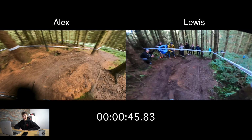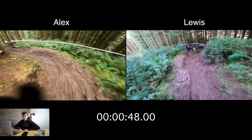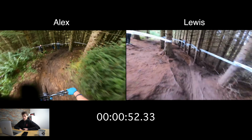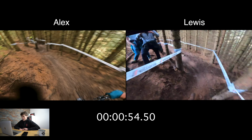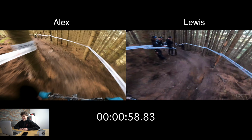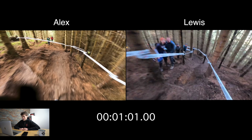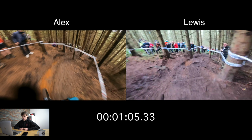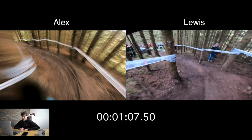And the crowds again, shout out to if you came to EWS in Alifa and you were cheering, because you guys made this race what it was. I'm actually confused as to where we are. Everything looks the same in the woods. So Lewis isn't too far ahead. He's into that section now.